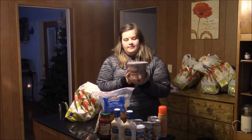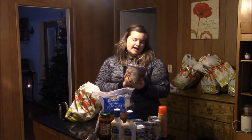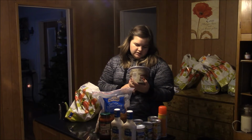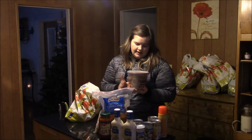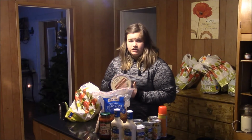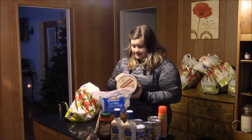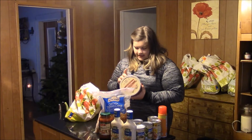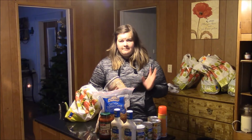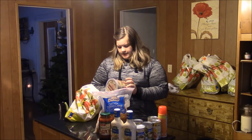Then we bought some Countryside Creamery home style spread. I don't think this is actual butter. This might be vegan friendly. I'm not sure if it has any actual animal products in here. It says it's gluten free, which is nice. I would definitely think it's safe to say it's at the very least vegan or vegetarian, possibly vegan, which is pretty awesome. This is the kind that we buy all the time.